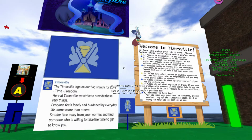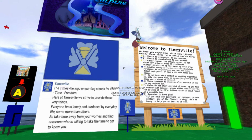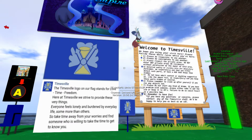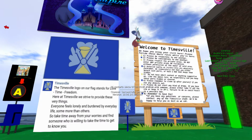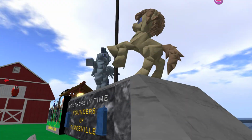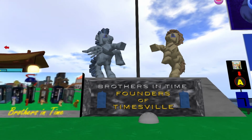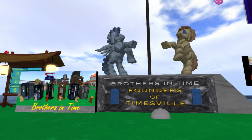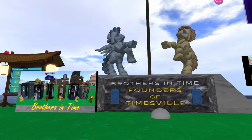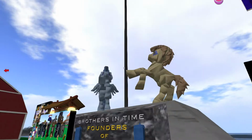I haven't done a lot of MLP stuff. I'll try and cover some stuff here and there, but for the most part, a lot of the Sims have sort of disappeared over the time that I've covered. Brothers in Time, founders of Timesville. There's the flag flying around.